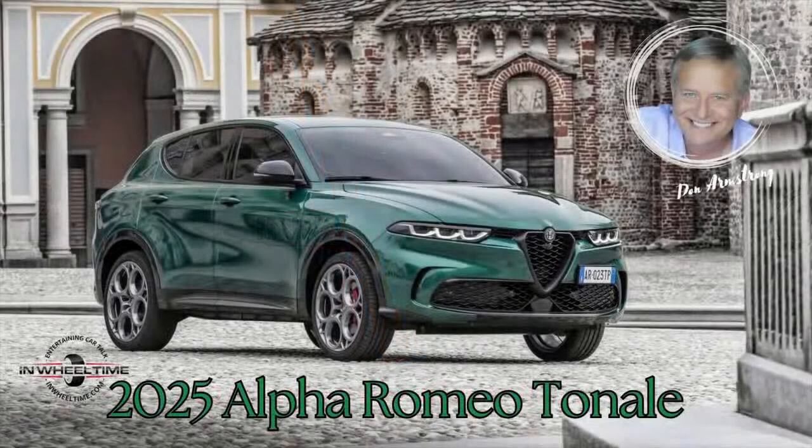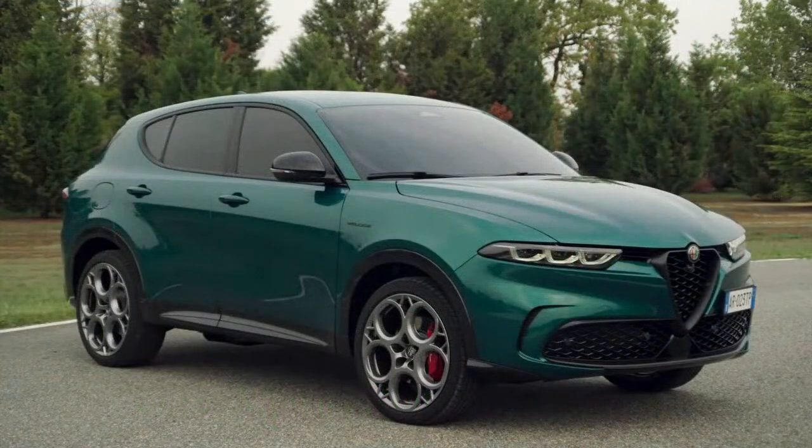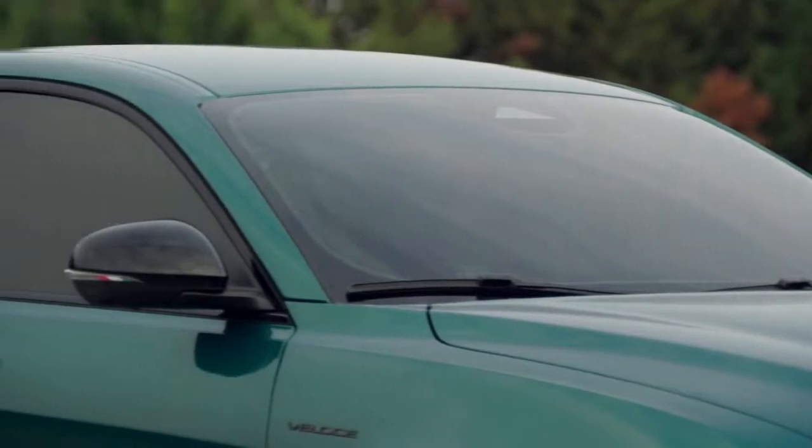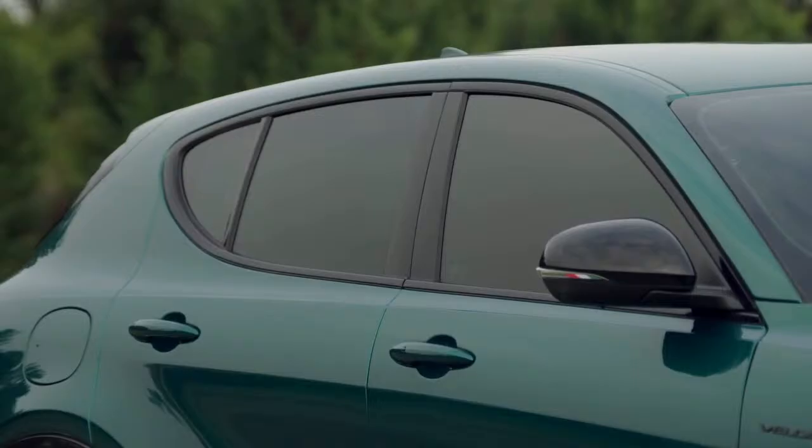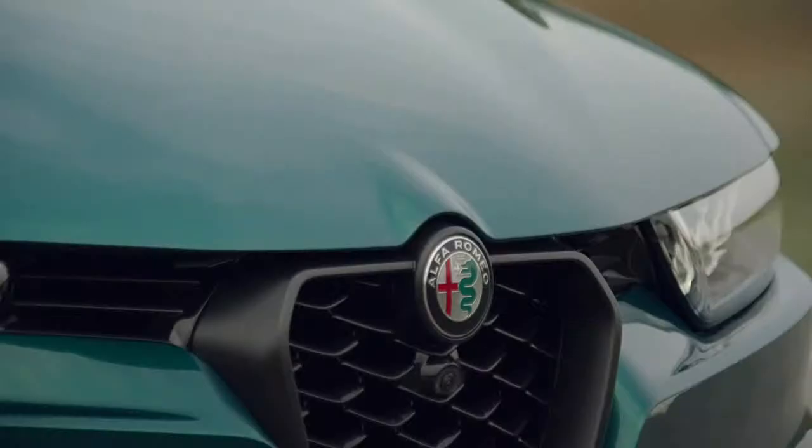Time now for this hour's car review. I had a chance to drive the 2025 Alfa Romeo Tonale. Well, it's only one trim level, and that's the Tributo Italiano E all-wheel drive. This was an all-new vehicle last year.